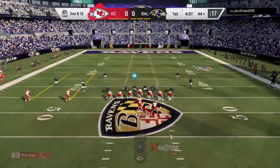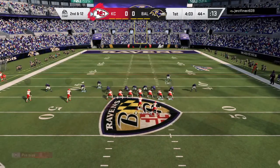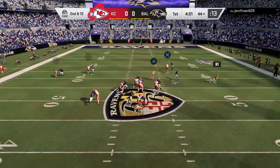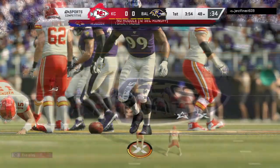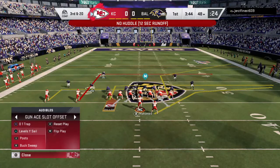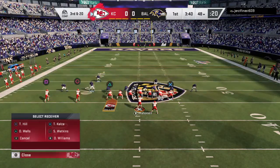Yellow, on the line. Hey, 57, color, 57, right side. On 2nd and 12, Mahomes. And he's going to be hit and taken down. Back right around the 48-yard line. Marching in for the sack, Matthew Judon.